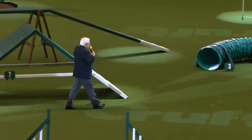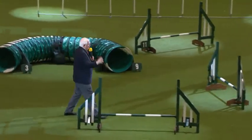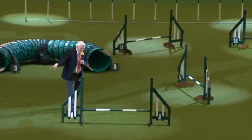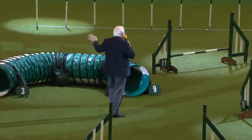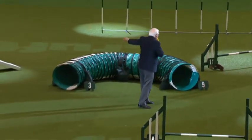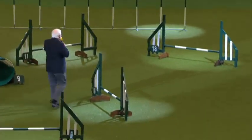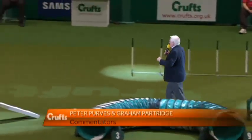To commentate on this event, whilst Dave Ray just follows the route of the course. There are some fairly awkward areas, but he hasn't reached the most dangerous one. The most difficult one, we think, is over in the corner of the ring. And when Dave Ray gets to it, we'll discuss that. But it looks testing to me, Graham. They're good, a lot of very experienced handlers, but it looks a toughish course. This is the competition for the small dogs.